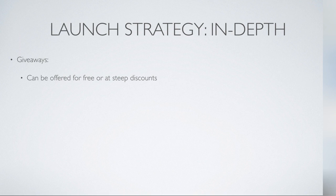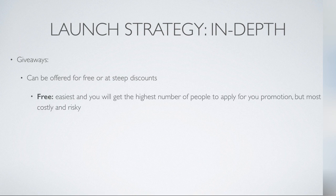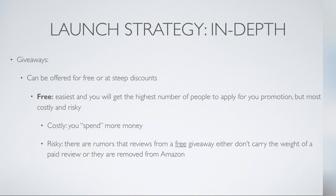All right, so giveaways. Let's talk about giveaways as part of the launch strategy. Giveaways can be offered for free, or they can be offered at steep discounts. You have two options. Free is the easiest, and you will get the highest number of people to apply for your promotion, but it's the most costly and risky. This is more costly and more risky than offering it at steep discounts. Why? Well, it's costly because obviously you spend more money. If you're giving away your product for free versus giving it away for $1 or $2, obviously you're losing or spending more money when you give it away for free. That's pretty self-explanatory. The second is risky.